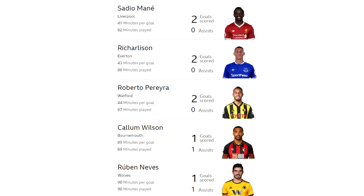Moving on to the top goal scorers, Sadio Mane, Richarlison and Roberto Pereira are all joint first after they all recorded 2 goals in their opening games, and Callum Wilson and Ruben Neves make up the top 5 after they both got a goal and an assist in the opening weekend.